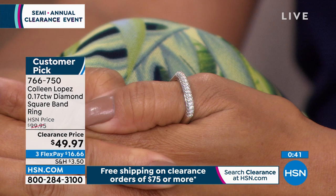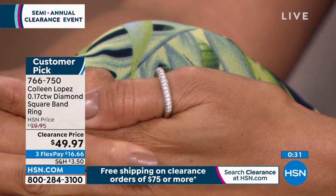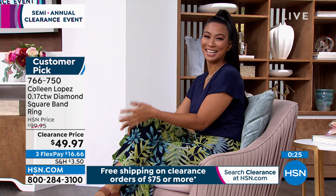This is not going to spin around on your finger. You don't have to worry about it running around like a hula hoop. It's going to sit on the finger exactly as you see it on your screen, perfectly. I love the way Val has this as a thumb ring. Yes, Val does too. And it fits perfectly, right? That's the great thing about it. It's so comfortable on.